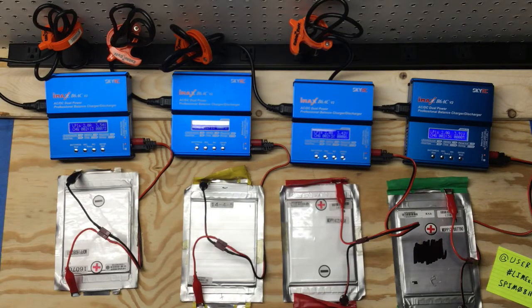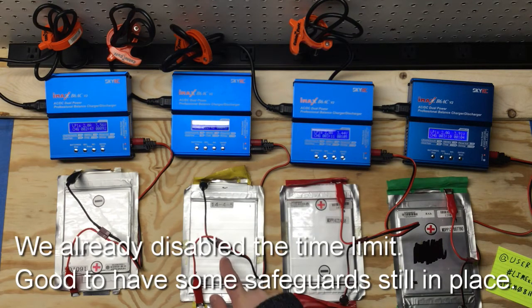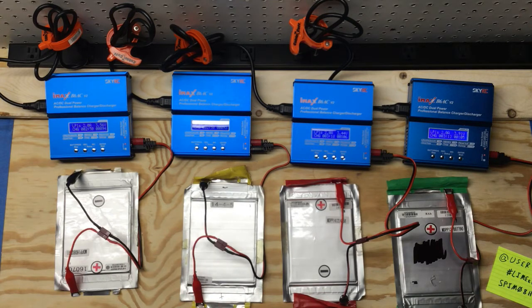Hey, check it out. I got tired of the mess and things not being on camera, so I got a little bit organized. Look at me, I'm learning. Hot day. Okay, so I have all 4 cells charging at 2 amps, and for each of the iMax B6AC V2, that's fun to say, I increased the maximum discharge to 10 amp hours, mostly because cell 2 is a rock star.